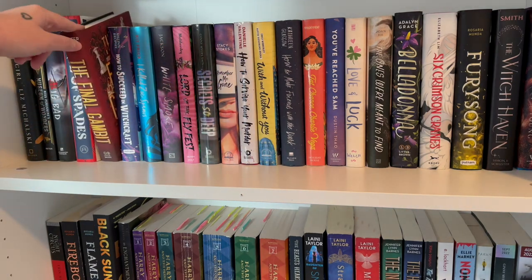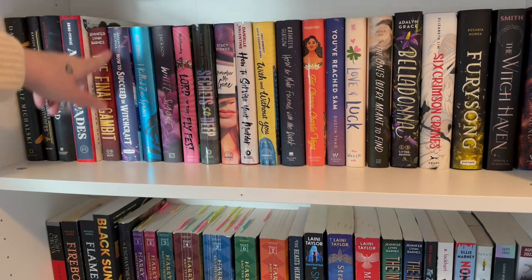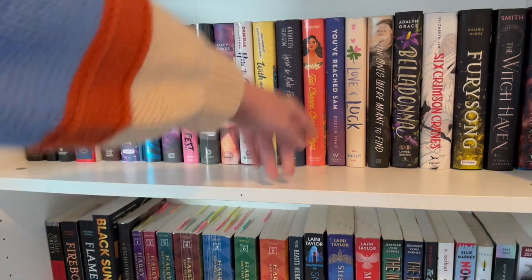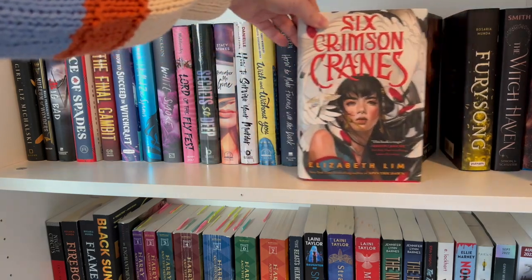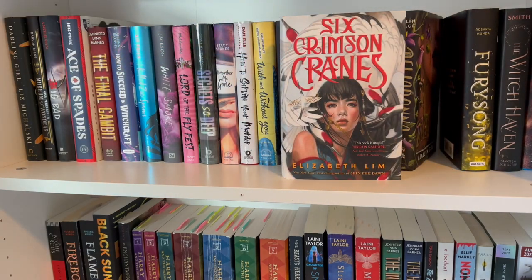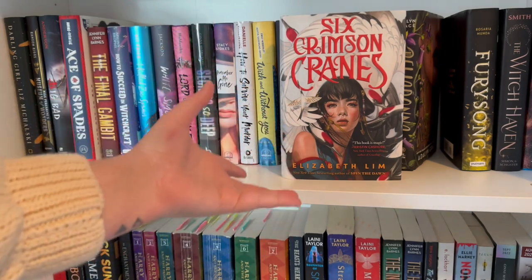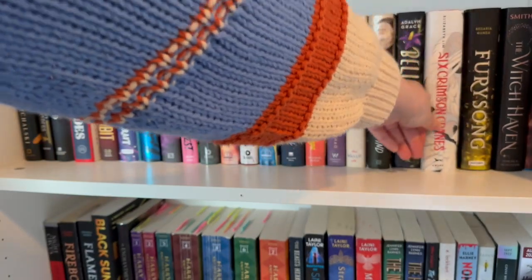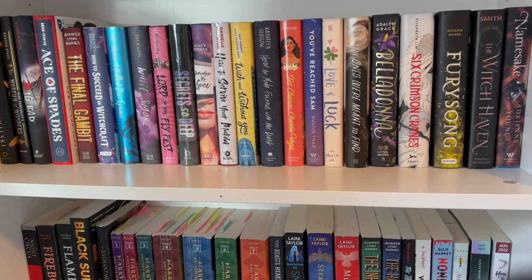The rest of the series of The Inheritance Game is on my shelf. It's just in paperback form. So we have a couple of these. Nothing really stands out except when we get down here to Six Crimson Cranes. I really loved this book a lot. Haven't read the rest of the series. It's my goal to read the rest of the series, but I thought this was a stunning book. The cover is stunning, and I just remember eating this book up when I read it. But that's pretty much it. I'll let you guys have a moment to look.